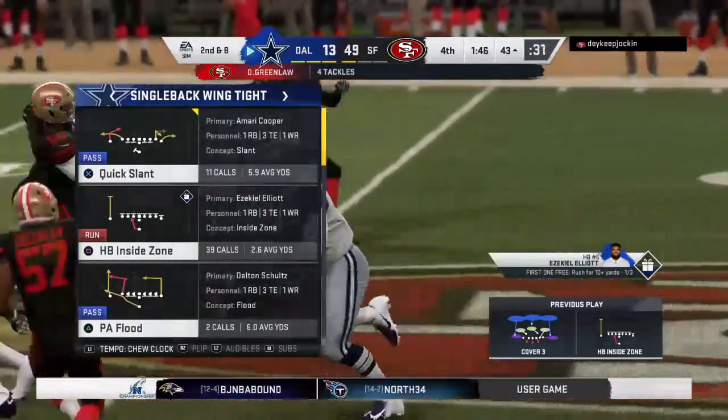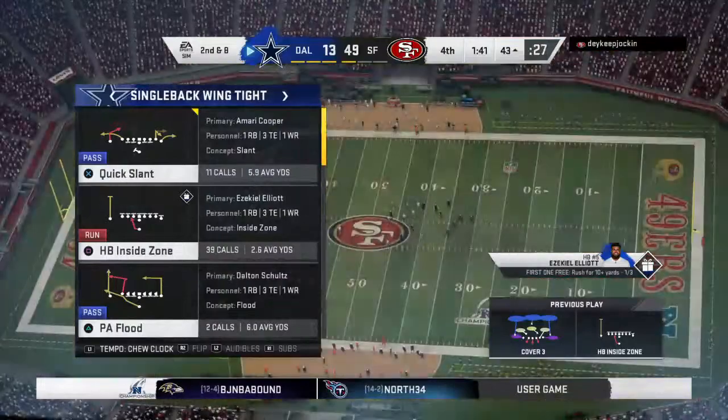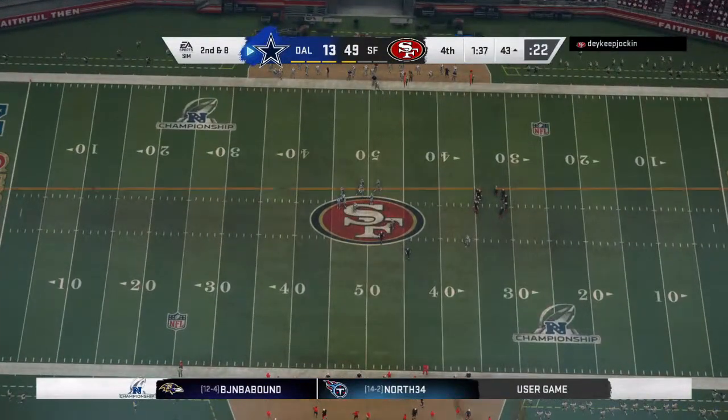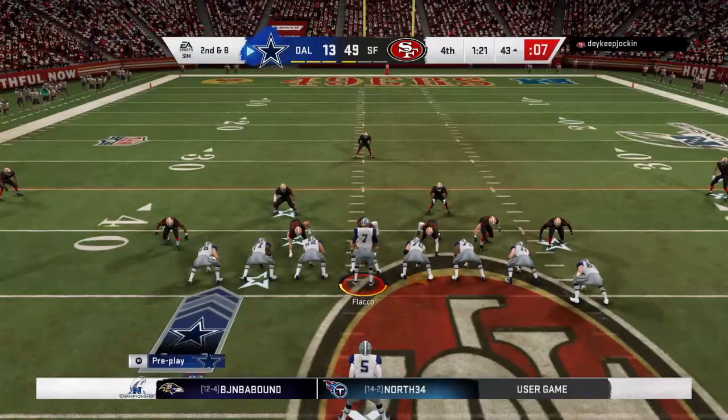They tried a quick hitter inside, but that one was swallowed up because what they're hoping, those big defensive linemen will take the bait and move laterally and open up a crease that they can run through. Didn't happen on that play. The last run good for 2. Here's 2nd and 8.